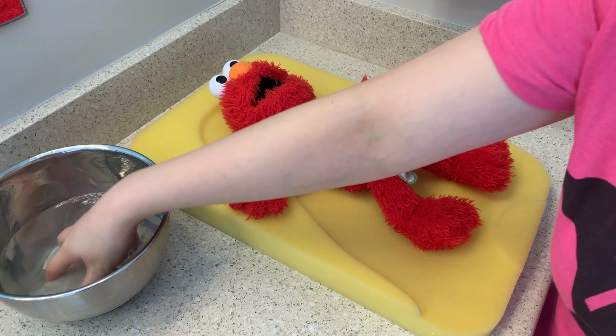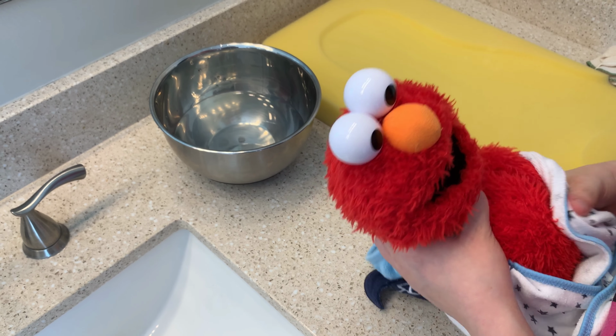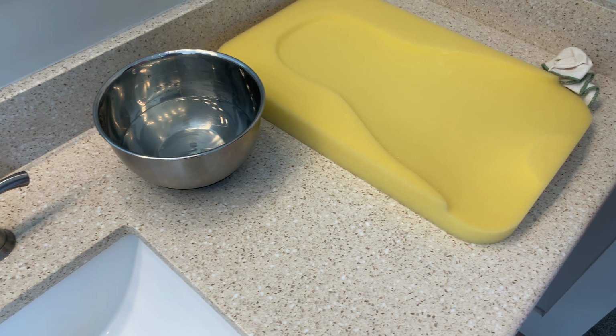Just putting his head near the sink, using again another towel to soak in water and clean his head, his hair, and scrub his scalp to prevent cradle cap. And that's it.